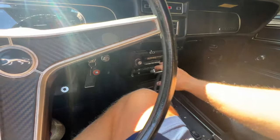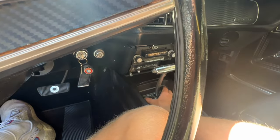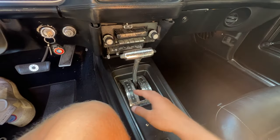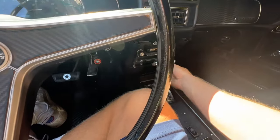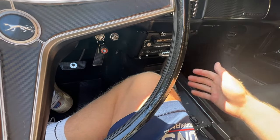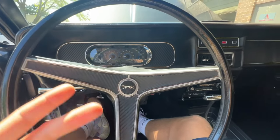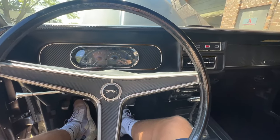Personal preference, I would have put a different shifter in. This is probably the original one. I feel like you couldn't see it. Everything else is nice or redone, and then this just shows its age. I feel like for the cost of $100 to make that brand new would just move it forward. I don't know. Me being picky.